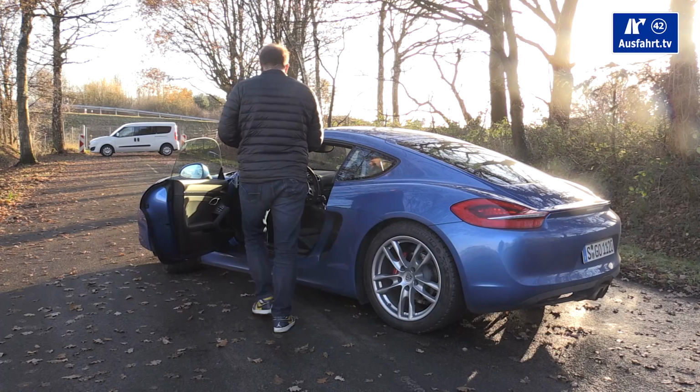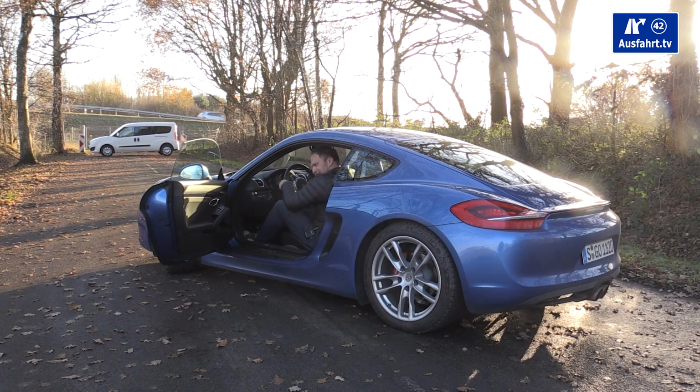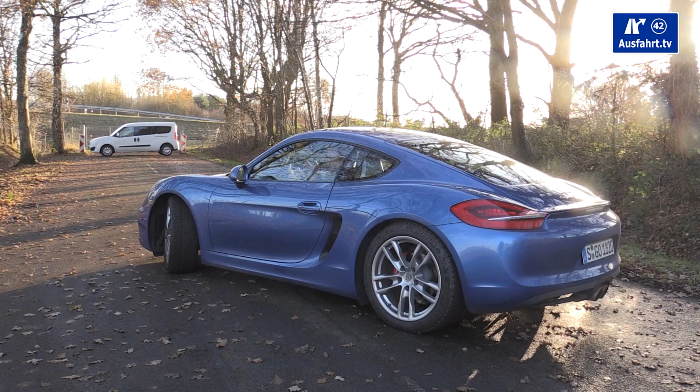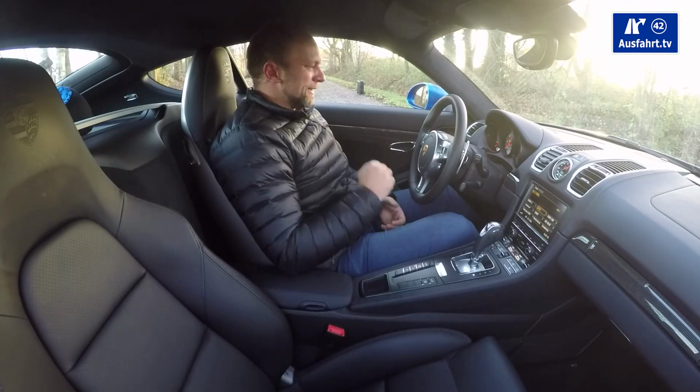Okay, entering the car is surprisingly really easy. Look at this, I have no problems. I can jump in, and I have no problems closing the door. Welcome inside the Cayman S.